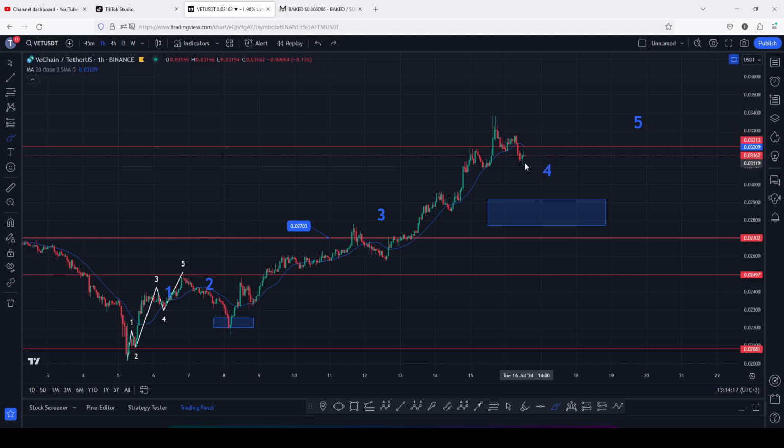And if by any chance we manage to break above that key area of resistance, flipping it back into support, and maybe we see a break above these significant highs, then that will be confirming that we might continue pushing a little bit higher in that Elliot wave count 3 before we can get our pullback in the formation of this wave 4. So that is what you need to continue paying attention to here on the Vechain chart.